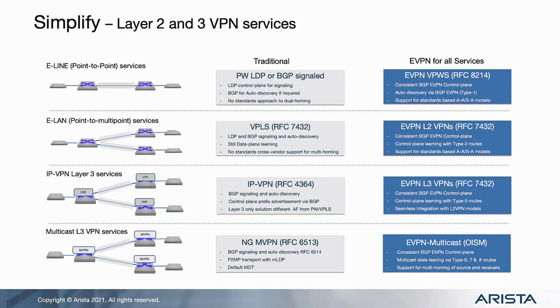VPLS, as we talked about there, LDP, could be BGP signaled. One of the big drawbacks with VPLS is it's all data plane learning. Again, no standard model for doing multi-homing. You can do all that with layer 2 VPNs using EVPN, same control plane. The difference now is instead of using a type 1 route, I'm using a type 2 route, the MAC advertisement. So I'm doing the MAC learning in the control plane now rather than data plane. And again, I can start leveraging all the multi-homing models that I get with EVPN, right?